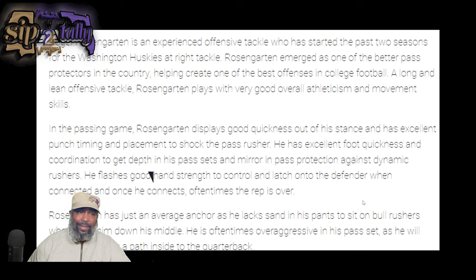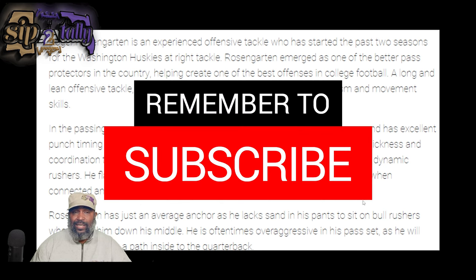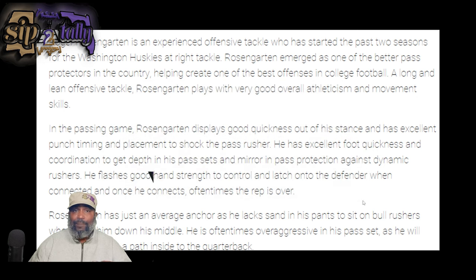A long and lean offensive tackle, Rosengarten plays with very good overall athleticism and movement skills. And this is what I like about the Draft Network too, they give you pros and cons in the passing game, and then they turn around and give you pros and cons in the run game also. In the passing game, Rosengarten displays good quickness out of his stance and has excellent punch timing and placement to shock pass rushers. And that's the same thing that NFL.com says. So when you see both sites say the same thing, there's some truth to what they're seeing. It's two different entities seeing the same thing. So there's some truth to it.